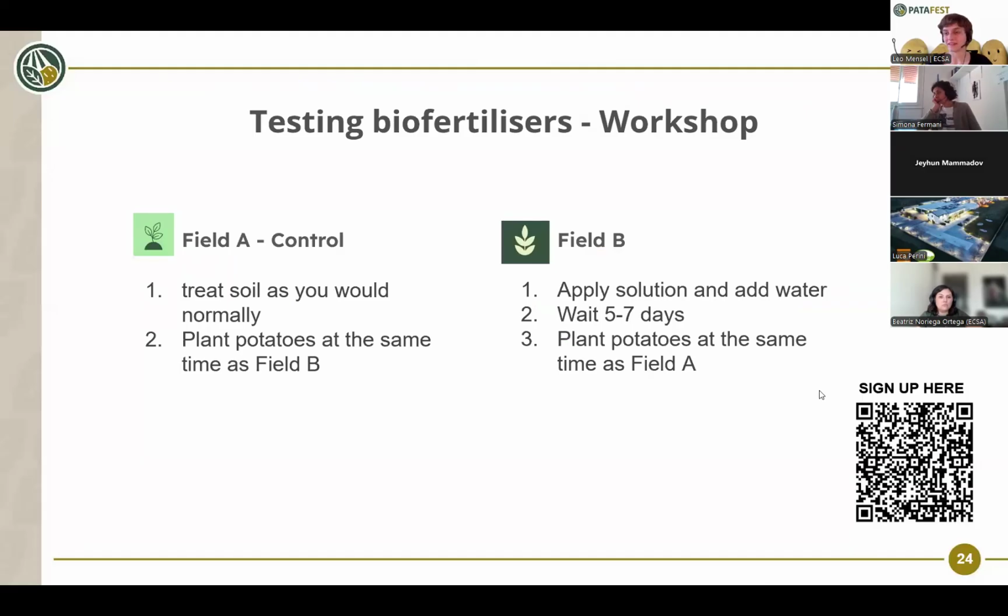This is basically what it will look like. We have 2 fields: the control field and the fertilizer field. For the control field, we ask participants to just plant potatoes the same way they would have before, and if they haven't, just try to do it as closely as you think is the regular practice. For the fertilizer field, we ask you to apply the solution, so apply the fertilizer and then add water. In order for the fertilizer to get soaked into the earth, to become one with the soil, it will need 5 to 7 days.